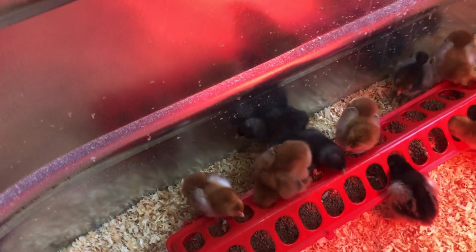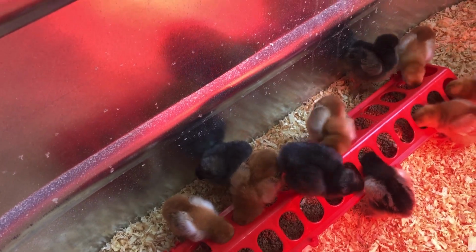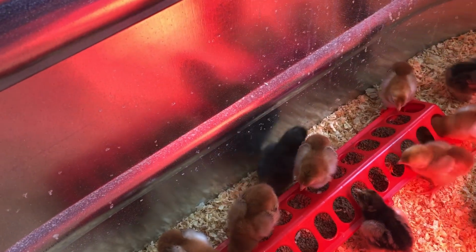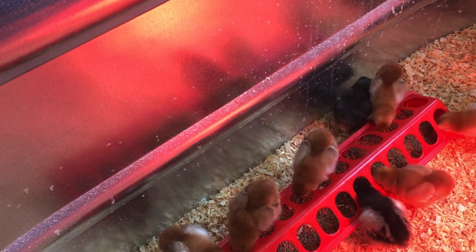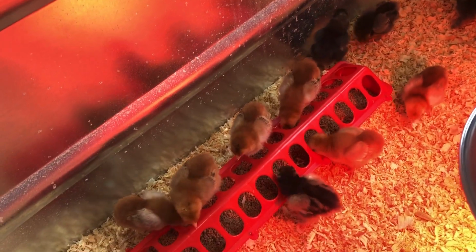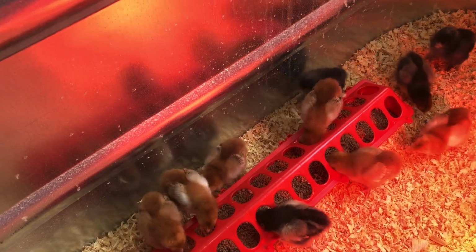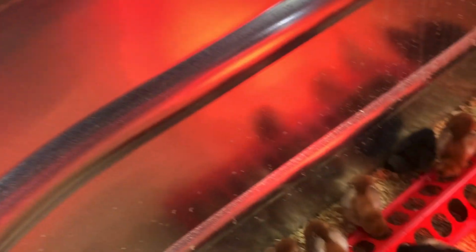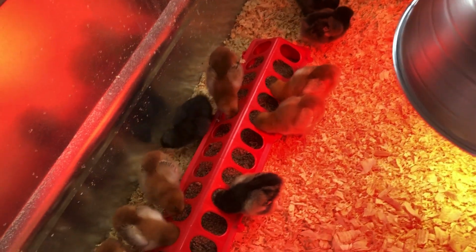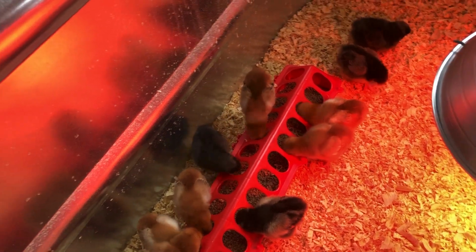And I will say that's the downfall to buying baby chicks from Tractor Supply or really any feed store, is there's no guarantee they are what they say they are. But we'll see as time goes on. I really didn't care what kind they were. Like I said, I just wanted to hurry up and get a few in here so Jacob could calm down, and he's got chickens now and he's super excited.